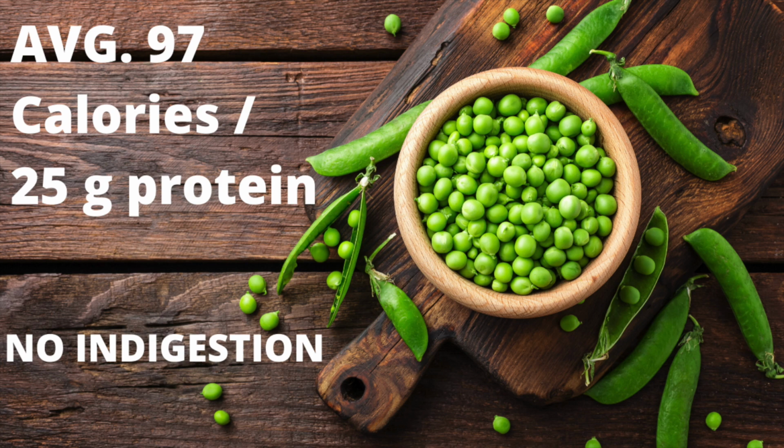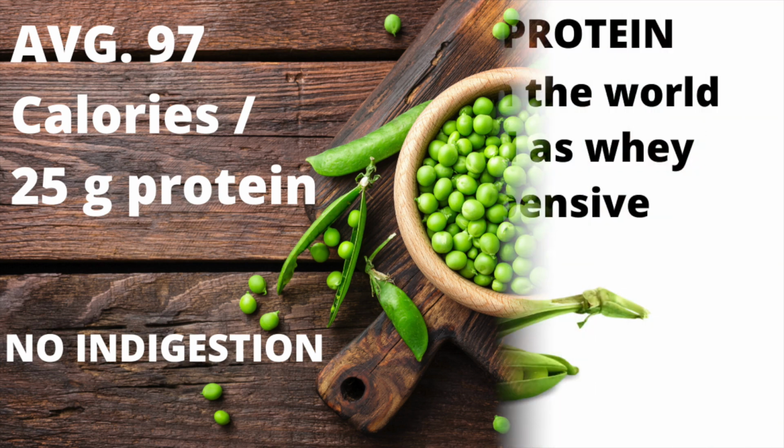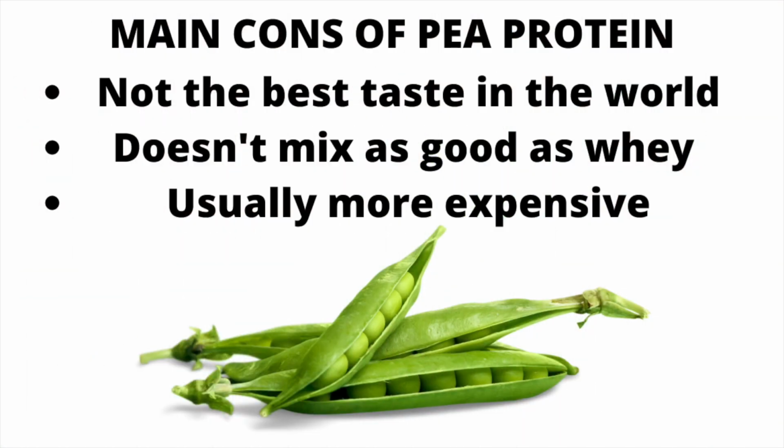So now that I've given you the main benefits, it's going to be nice to look at some of the cons or the downsides to pea protein compared to something more popular like whey. Well, pea protein, the number one thing in my opinion is the taste. If you're not used to that natural plant-based taste, it has a very gritty texture, then it might be kind of overwhelming or just odd when you first try this stuff.